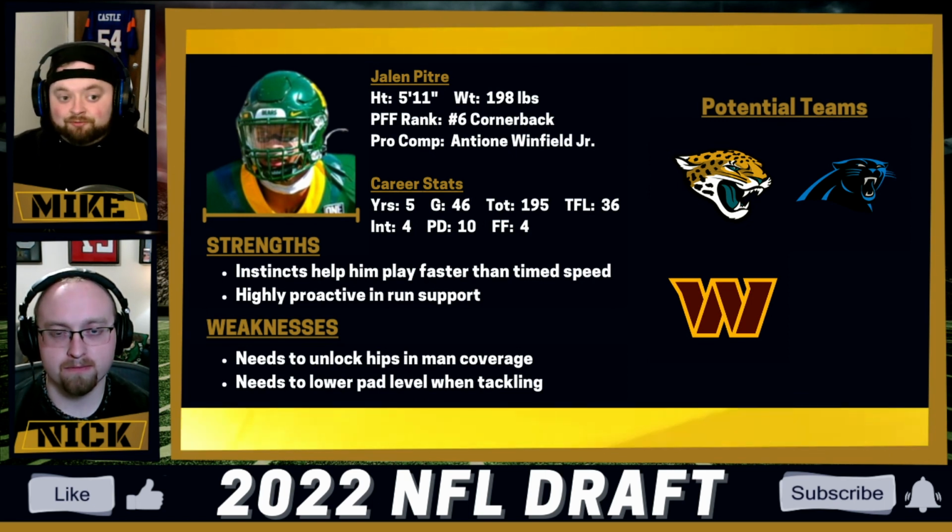In the second round, this guy is a high value target for them. He would be able to provide them much relief and a lot of ability on the back end of this defense. I fully expect the Commanders to want this guy in the second round.